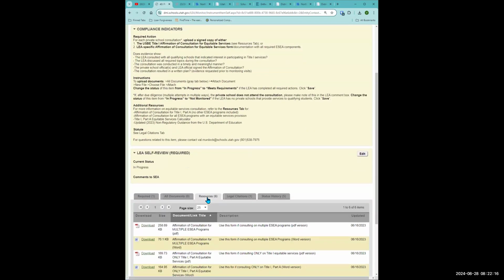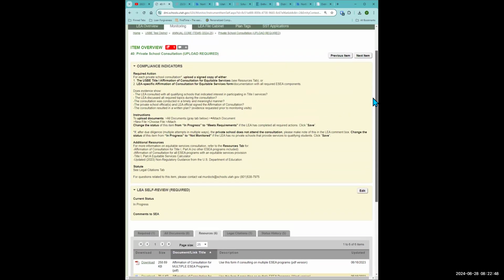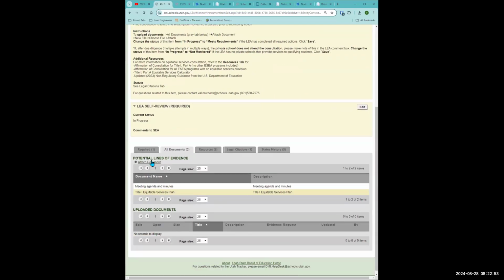Just so you know, there are several different versions of the USBE form. There's the multiple ESEA programs. So if you're consulting on more than just Title I, it's available in PDF or Word. And if you're only consulting on Title I, it's available in PDF and Word. That equitable services calculator was added again in here, just so you could use it, showing them how you calculated the proportionate share. And then another link to that same non-regulatory guidance. So I want to upload the affirmation of consultation.